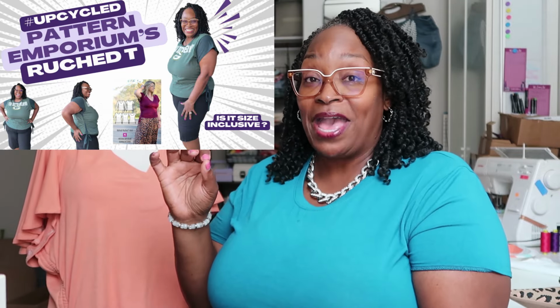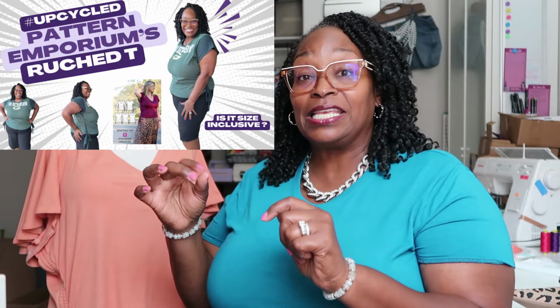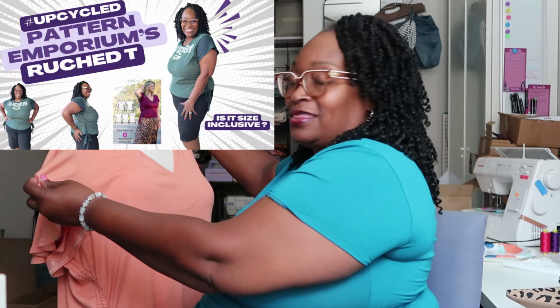I actually upcycled a Green Bay Packer t-shirt. I had to add some fabric in it and different things. I did the cap sleeve on that. On this one, and you'll see in the pictures, I did the flutter sleeve. And I absolutely love it.